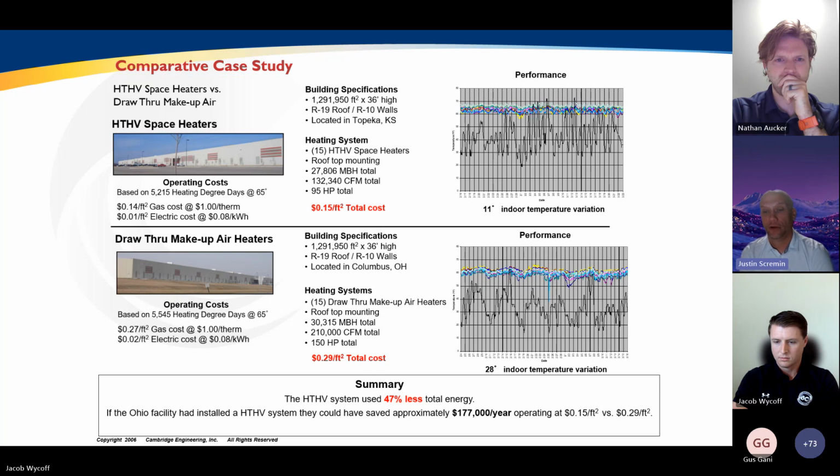In this application, this is the way that we designed it, the top one. We put in 15 of our HTHV space heaters. We mounted them on the roof, and we were able to make that building very comfortable. You'll see the colored lines on both of these are very, very similar to each other. Yes, there's a slight difference in the indoor temperature variation, but for the most part, these are very comfortable. And as an aside, that's not going to be covered in this presentation, but we as Cambridge also offer draw-through makeup air heaters. It's called our M series, but that's not the right application for this, and we're going to show you why.